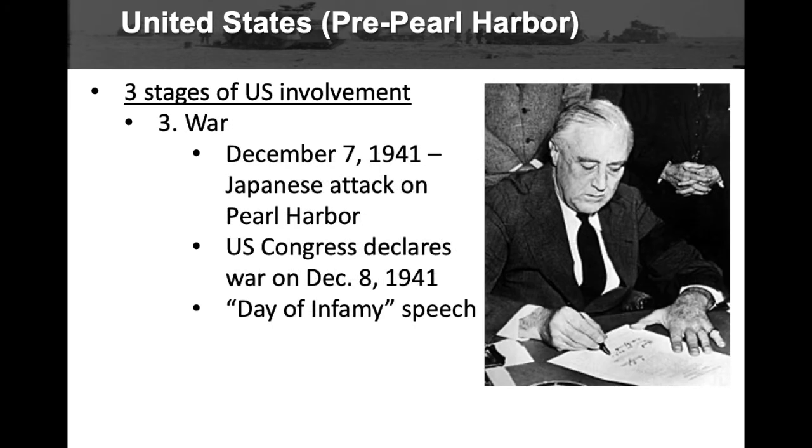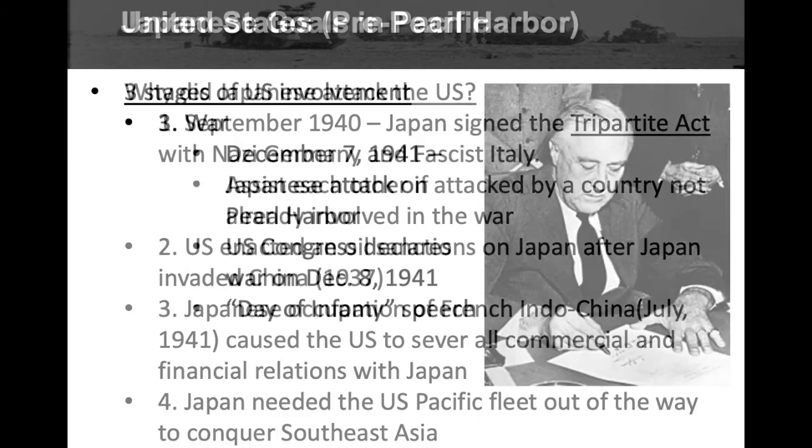And then the third stage of U.S. involvement is the war itself. So it went from neutrality to Lend-Lease to we actually go to war. December 7, 1941, the Japanese attack Pearl Harbor. U.S. Congress declares war on Japan on December 8, 1941, and that is the famous Day of Infamy speech by FDR with the attack on Pearl Harbor.